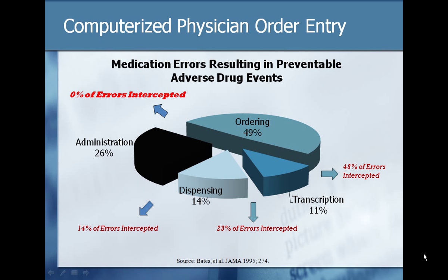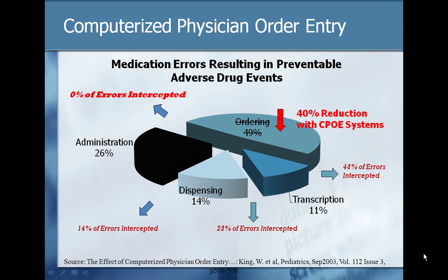Computerized physician order entry systems are a way of reducing errors made when a physician using pen and paper writes a prescription. Data shows that nearly 50% of all preventable medication errors are made during this ordering process. Studies have found that 48% of those errors will be intercepted by the next phase of transcription, but more than half remain unchecked and unnoticed. Controlled studies of CPOE systems have shown up to a 40% reduction in the medication error rate.